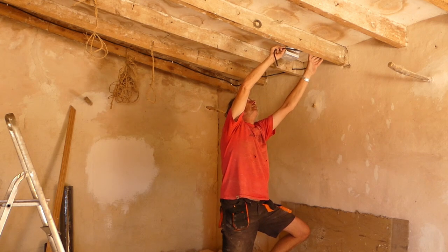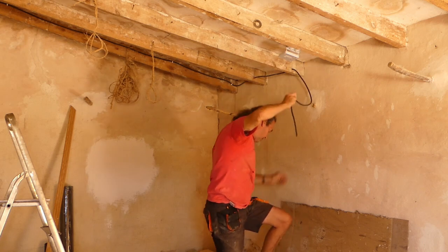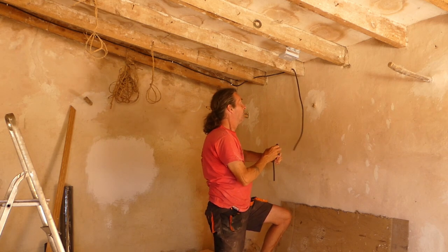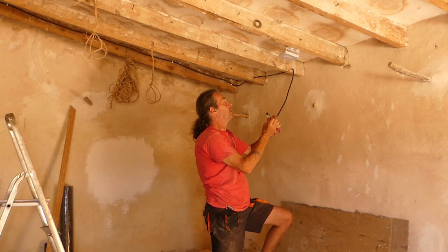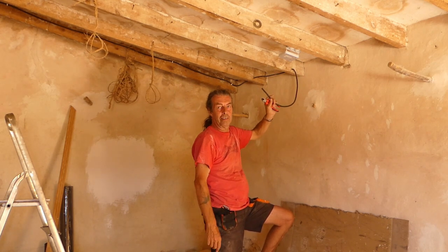Right, so I pin that there. Need to cut it there, I think. We waste a bit. Now I just need to strip back the outer cable on this, expose the 3. That can go in the box. Then we can get the next one in.